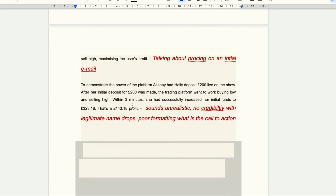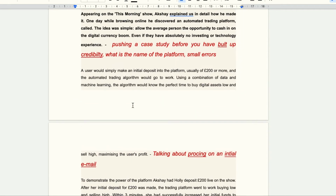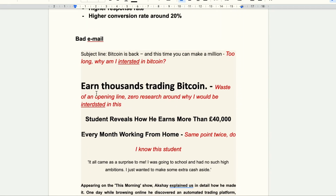Where does this email actually start? What am I actually looking at? Definitely avoid something like this. But anyway, title here: earn thousands trading Bitcoin.